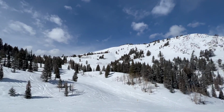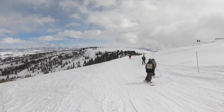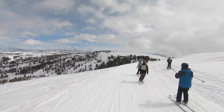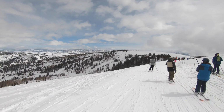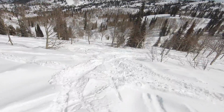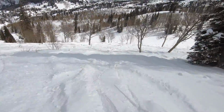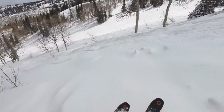So that was day one at Powder Mountain. What a monumental territory to explore. It was a shame that we didn't get to experience it to its full potential, but we will be back, and we hope to hit more of those untouched lines next time. Powder is truly one of the most unique resorts we've ever visited, and we can't wait to go back to gather enough insights for a full review.